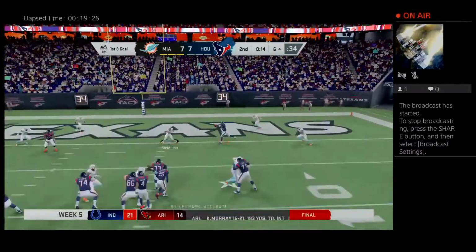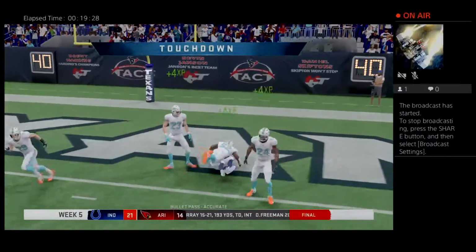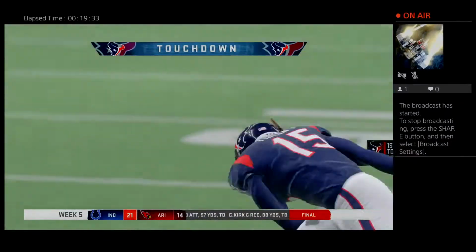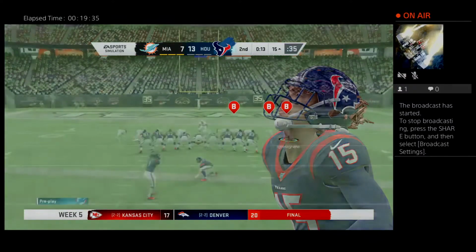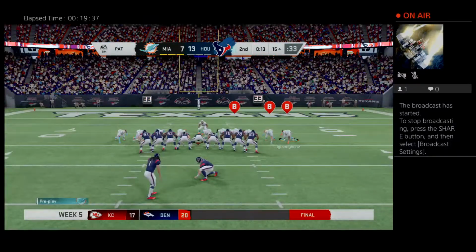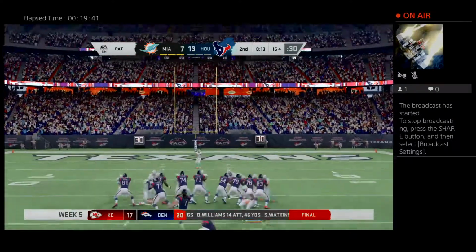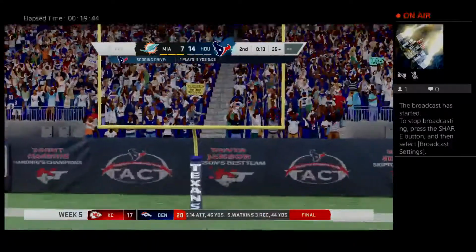Here's Watson. And he's in. Touchdown, Houston. Will Fuller, as the first half is winding down, and the Texans have taken the lead. And that touchdown gives them a touchdown lead before they attempt the extra point. What a great way to end the half.